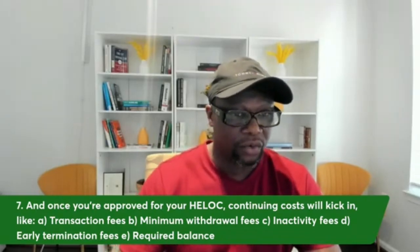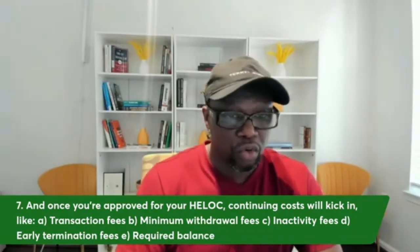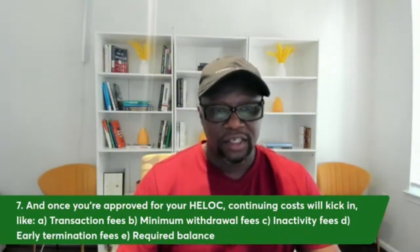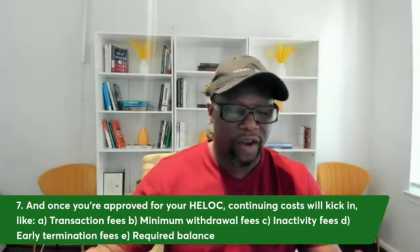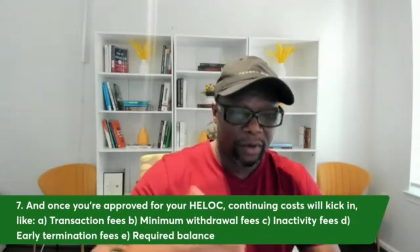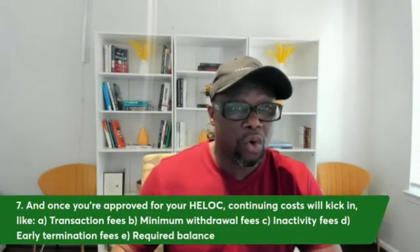There may be a transaction fee anytime you swap or use the credit card. There's a minimum withdrawal fee, meaning you may have to withdraw at least a certain amount every month. There's an inactive fee if the account is not active up to a certain point. There's an early termination fee, depending on the contract. A HELOC term is usually between 3 to 5 years or 5 to 10 years. You might pay a fee if you refinance within 2 years. There's also a required balance fee, where you have to keep a certain amount. So you have to know all those things. Very tricky.